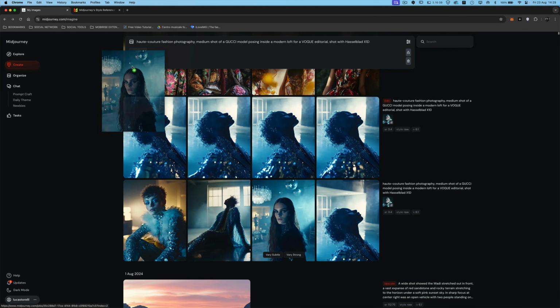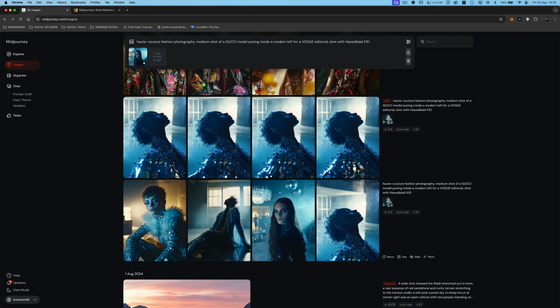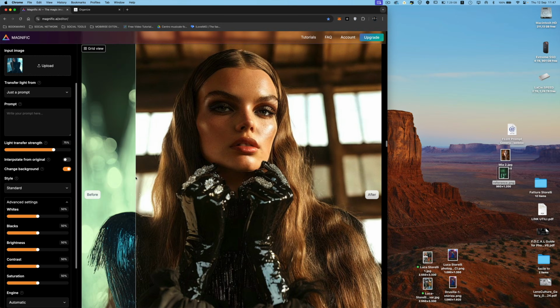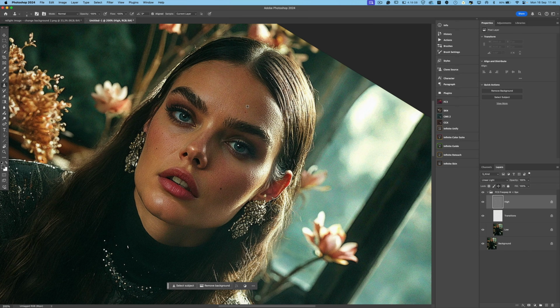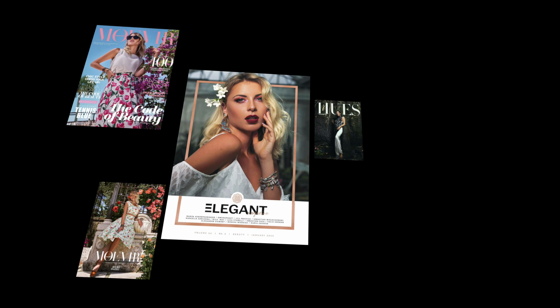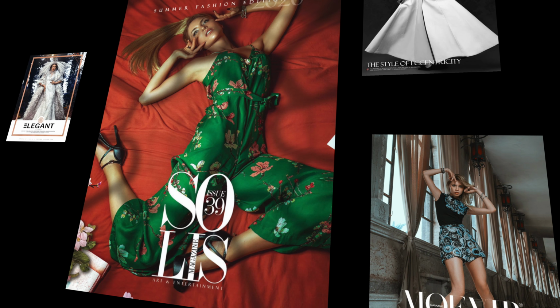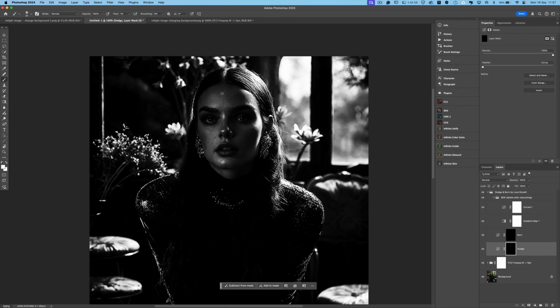I will show you my entire workflow starting from scratch and going through different software, MidJourney, Topaz Gigapixel, Magnific AI, and finally Photoshop. I will show you the basic retouching routine to finalize your images for magazines. Your workflow will never be the same again if you know the rules of creative retouching. Are you ready to start the journey with me?